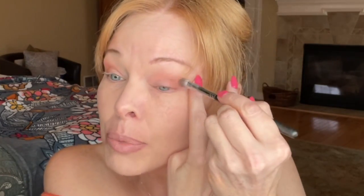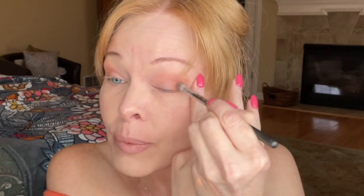And I'm going to build this up in the outer corner and just kind of extend it a little bit. I'm just using the same brush, and this is a Sephora brush. I don't know what number it is. I've had these brushes forever, which tells you that they're worth the money, because I think they're probably 10 years old. When we first got our Sephora in our neighborhood, they might even be older than that. We didn't have a Sephora when we first moved to this neighborhood, like 20 years ago now. And then we got a Sephora a few years later, and I treated myself to some nice brushes. And they've held up really, really well. I still have all of them. I have no complaints.